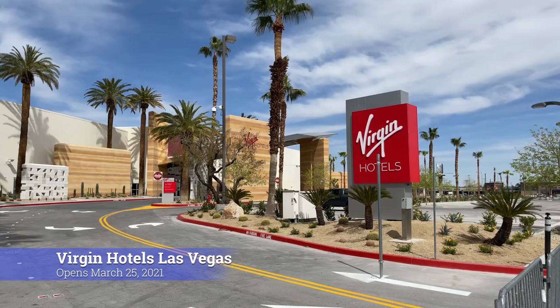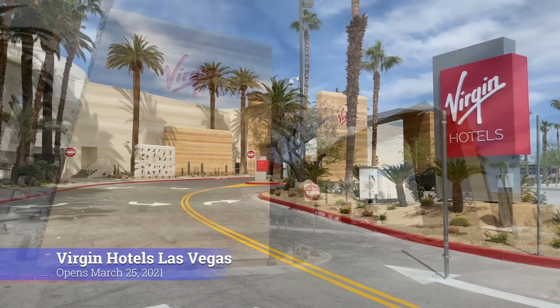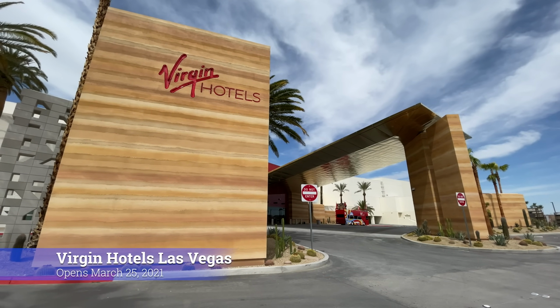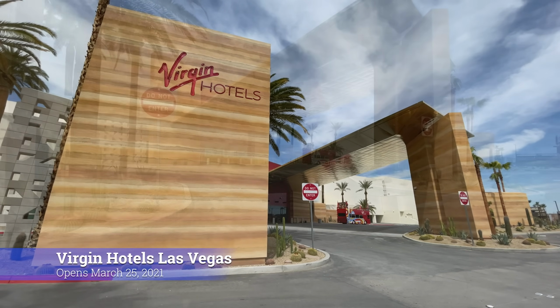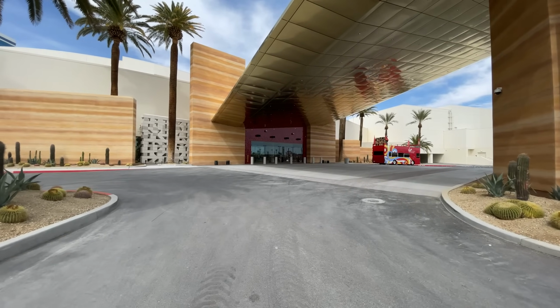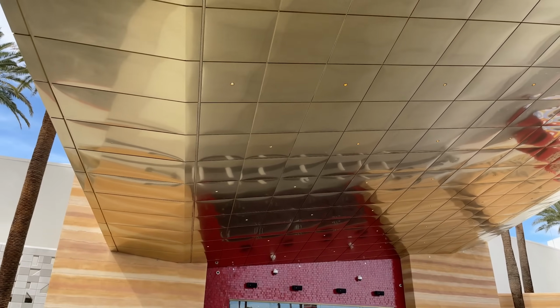Of course, the big news in Las Vegas now is Virgin Hotels Las Vegas opening March 25th, 2021. And this is what it looks like right now, right before opening, just days before they open the doors. The walls are down, the fences are down, and this is that brand new entryway that they have advertised so heavily to go with their desert theme.